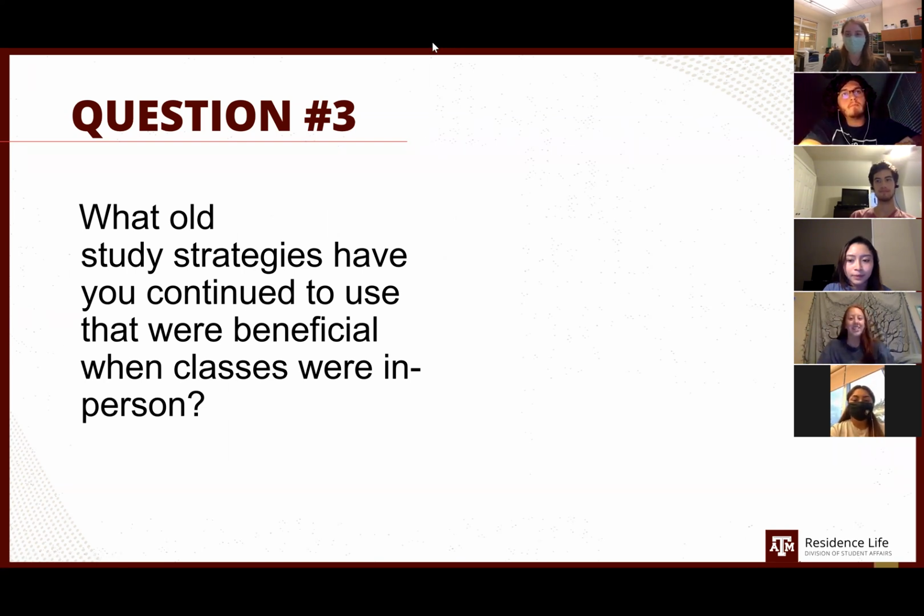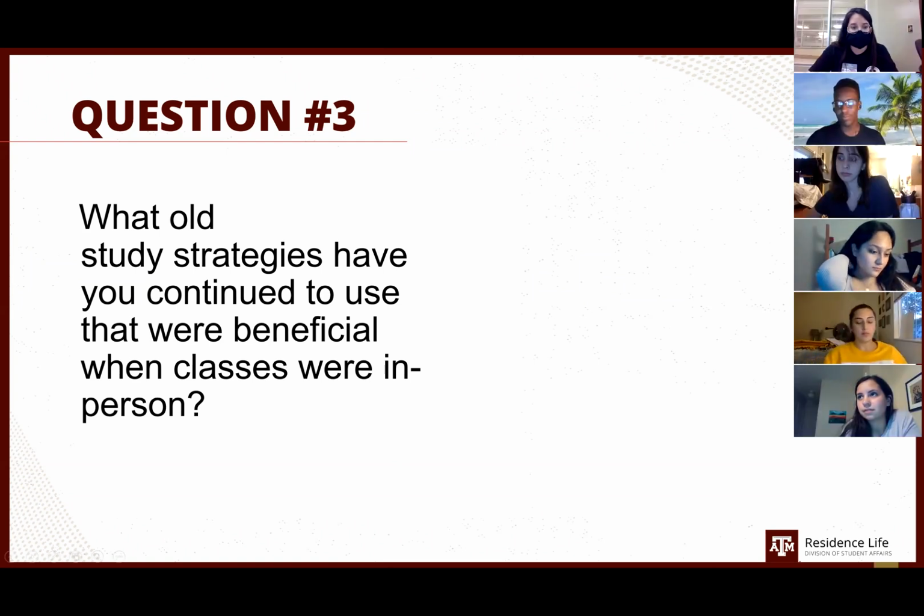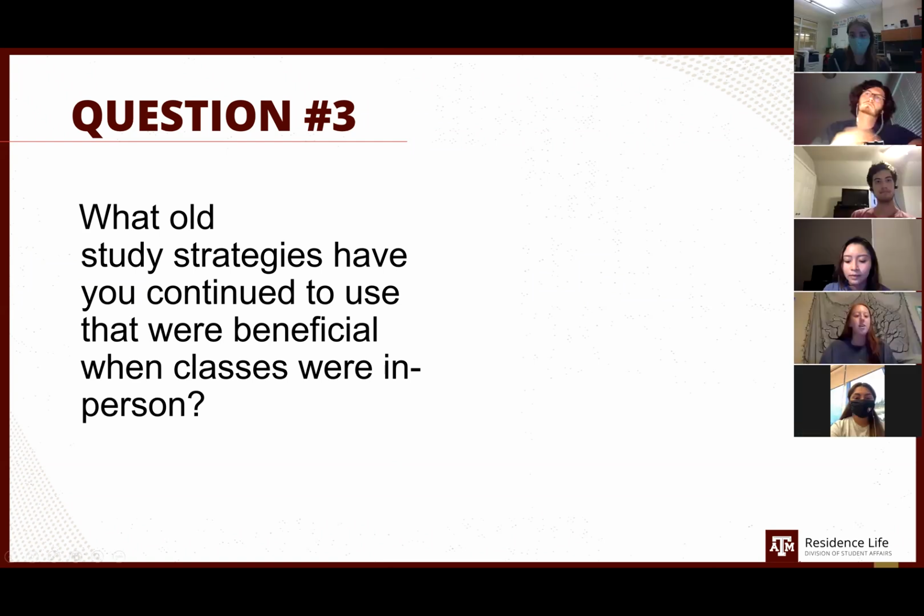Flashcards. I use flashcards for everything, especially in my heavy science courses. Flashcards and any sort of review material that the professor posts is pretty much how I study. And I make the flashcards off of the lecture slides, so that way I'm not missing anything, and I correspond the lecture slides to what I wrote about it. So yeah, I live by flashcards, so I felt that.